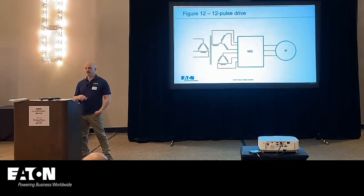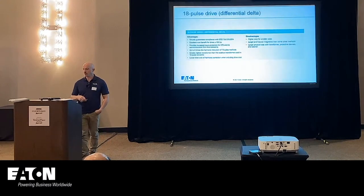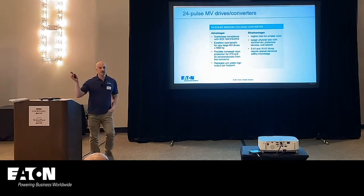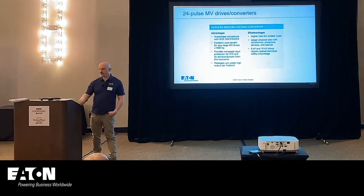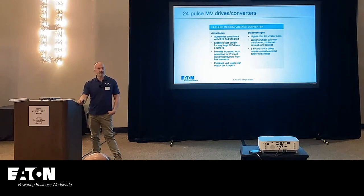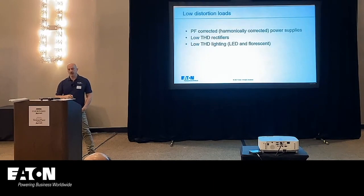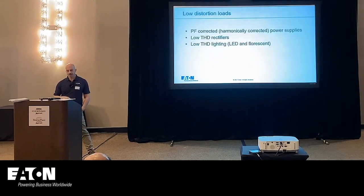I can make a 6 pulse drive look like a 12 pulse. So you get less distortion, it looks more linear, okay? And then 24 pulse is what you end up with, especially with medium voltage. Anybody use medium voltage drives? So down at our experience center in Houston, we have a sync transfer set up with a medium voltage drive, and we can show you how that works. But we can also show the 24 pulse, which almost looks perfectly linear, okay?